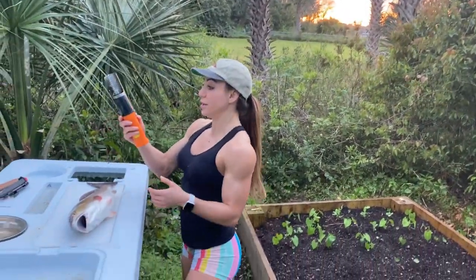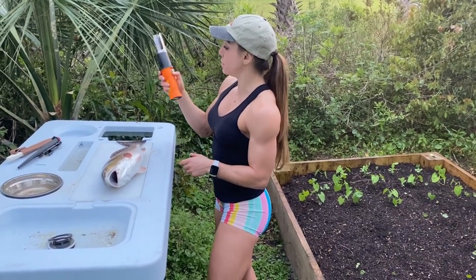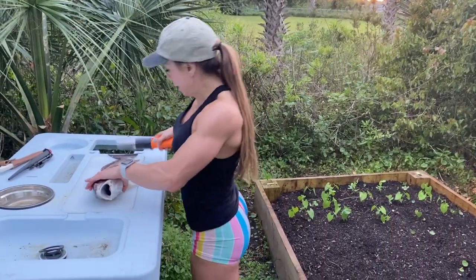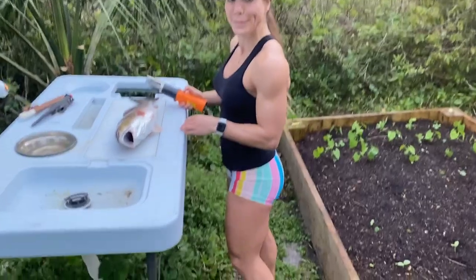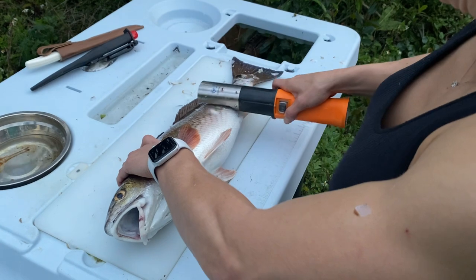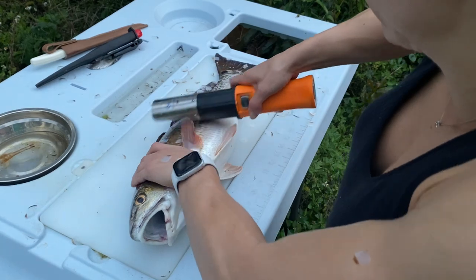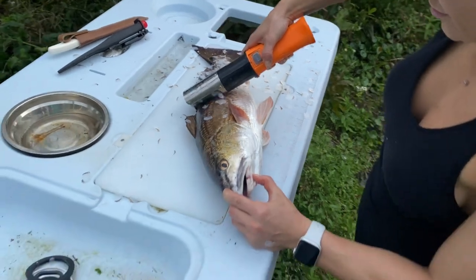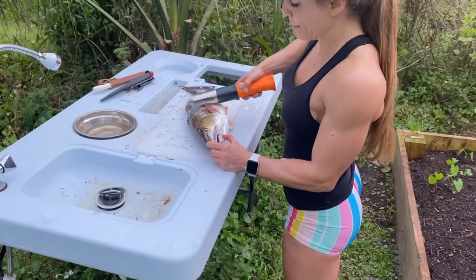So I have my electric descaler here. I've never tried it on a redfish, so I'm going to see if it works. It has settings 1 and 2. My sister got me this for Christmas, so thank you, Marissa. Imagine doing this in your kitchen.